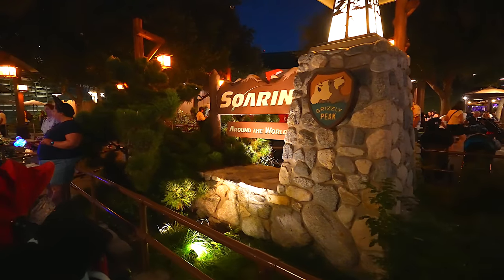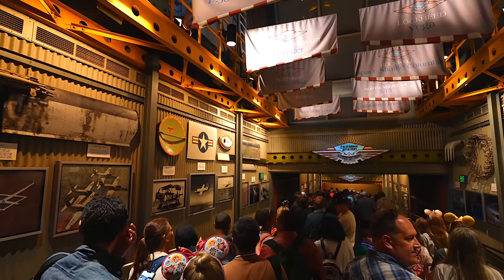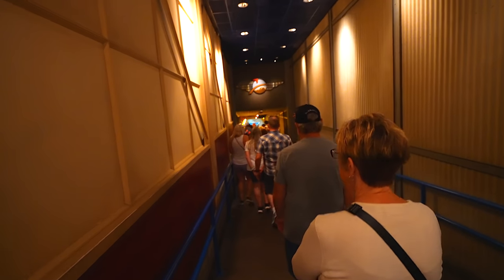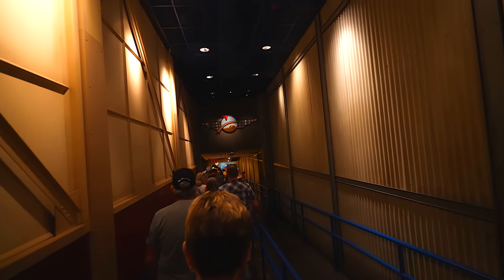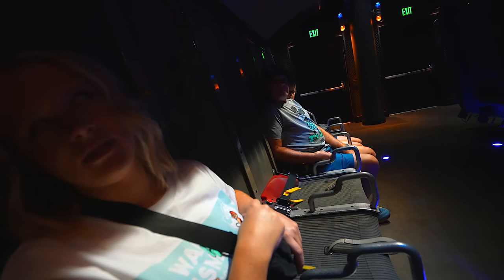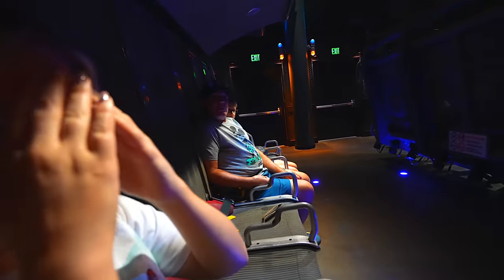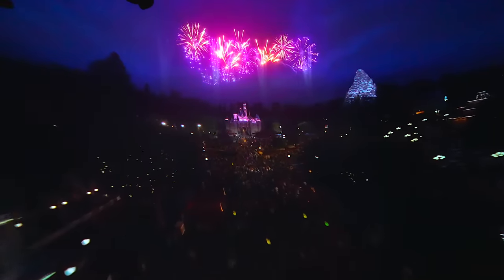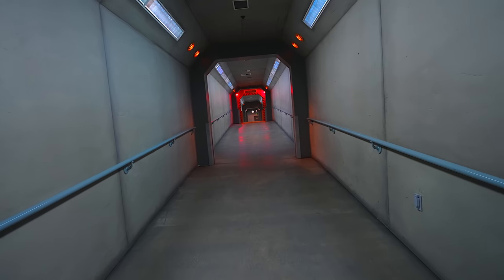It's time for Soarin' Over the World, a 60-minute wait. They've got two concourses here. We're going down concourse two. We got the whole world to ourselves. The only thing different from Disney World is flying over Disneyland. This kind of feels like the Star Cruiser in a way. And then there was one ride. Save the best for last. The best.